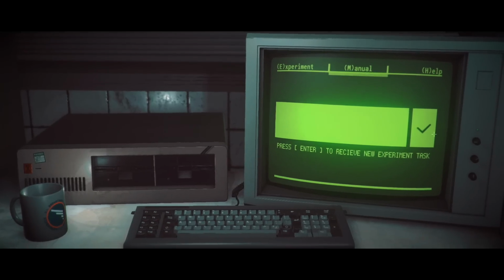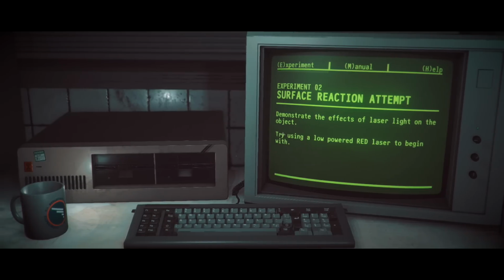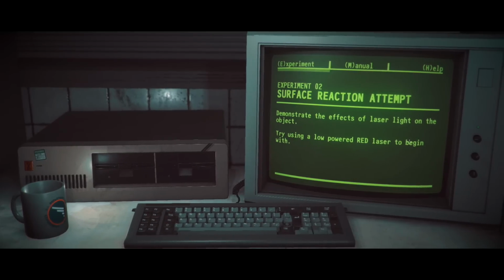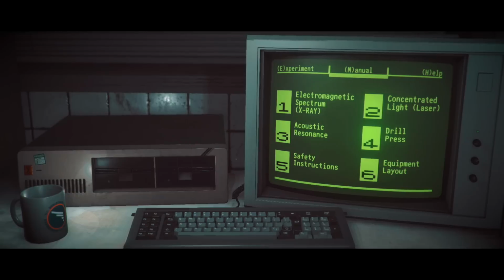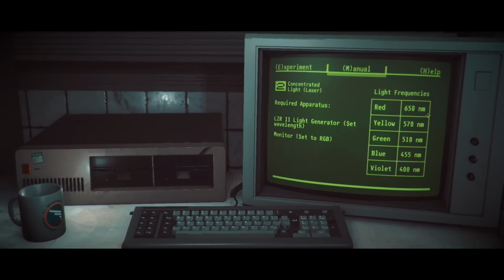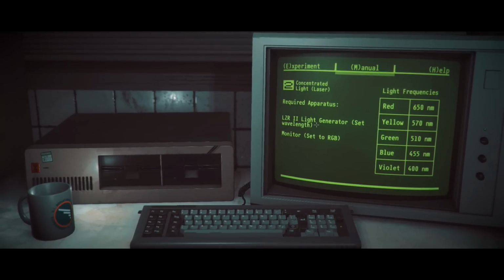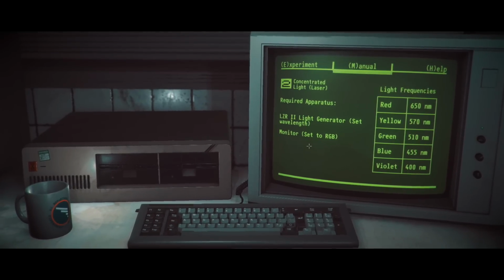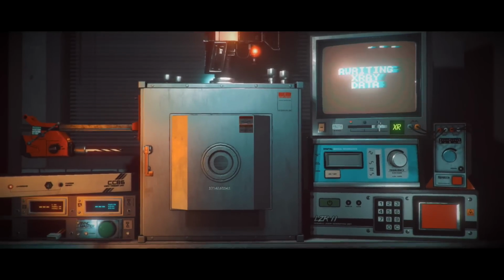Okay. Enter. Experiment 2. Surface reaction attempts. Demonstrate the effects of laser light on the object. Try using a low-powered red laser to begin with. Okay, lasers. Red is 650 nm. Required apparatus: laser, light generator. Set wavelength and monitor set to RGB. Okay, let's start with that.